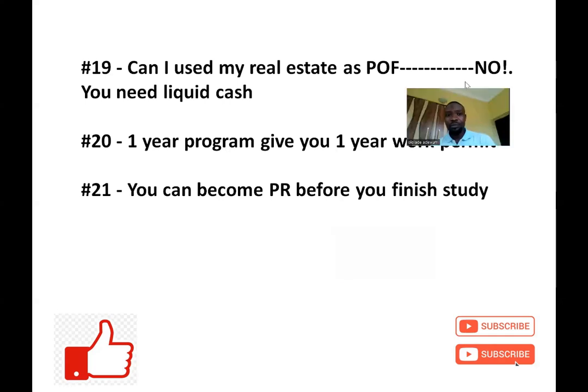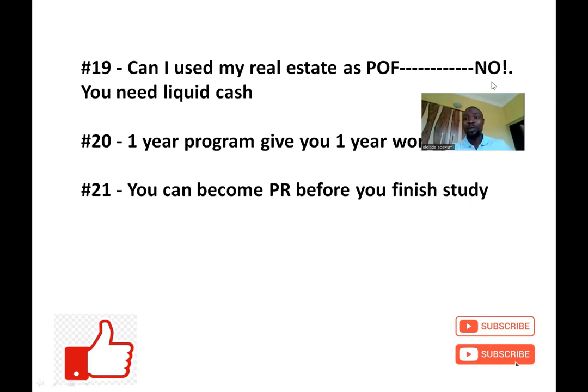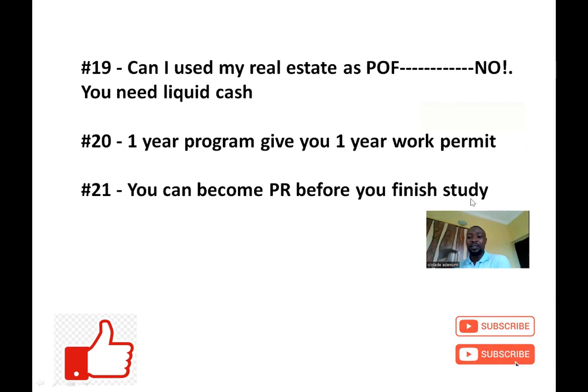By the way, even after studying, let me tell you this piece. Even after studying, you will still need to apply through express entry, mostly the Canadian Experience Class stream of express entry, or through the provincial nominee program. Those are the two major routes through which people normally become permanent residents after study, PNP or Canadian Experience Class. Okay, so like I said, know which one will be okay for you before you finish, so that you can start planning. If it is the Canadian Experience Class, open your express entry profile on time and get your documents ready and all.